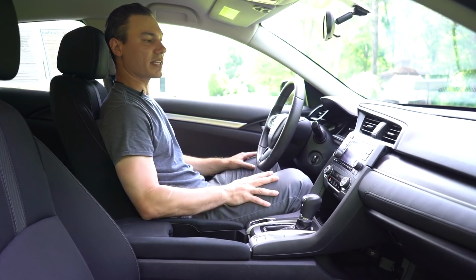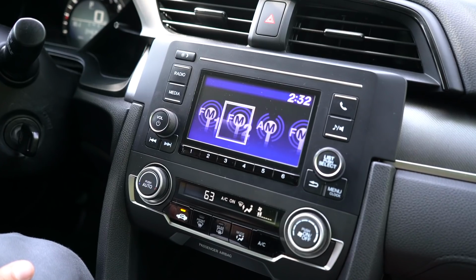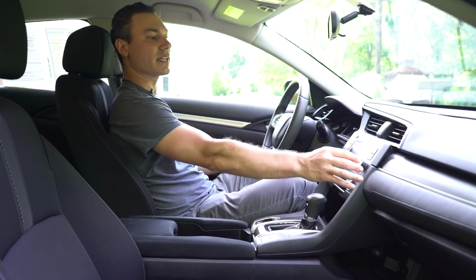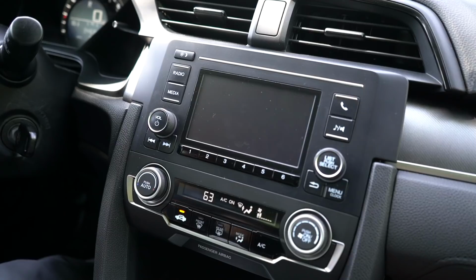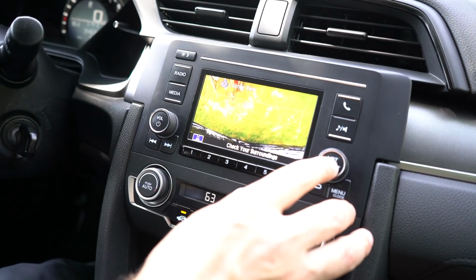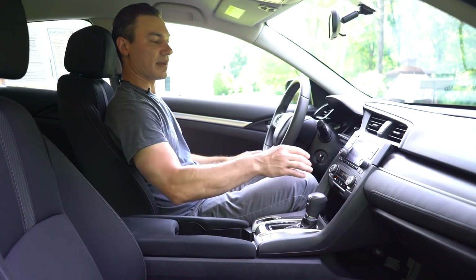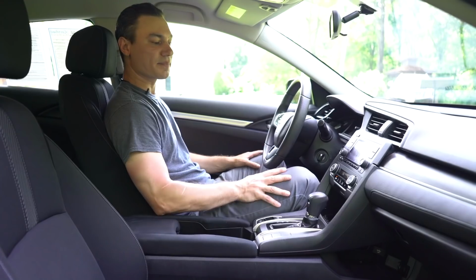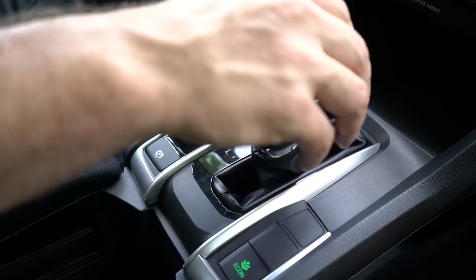And looking at the right side over here, we have a 5-inch full color display. It's not a touch screen, but it really does what it has to do. Everything is basically controlled by this button right here. You can use Bluetooth calling, you can use Bluetooth streaming. It's very easy to use. We have the climate controls in the middle, hot, cold, speed of the fan right over there. Everyone knows how to use that. We have the shifter in the middle right here, very comfortable placement.